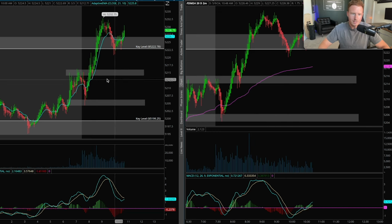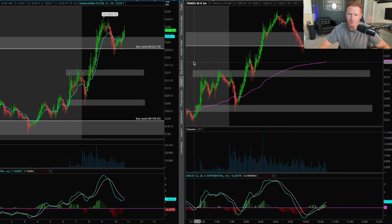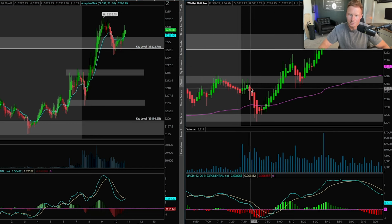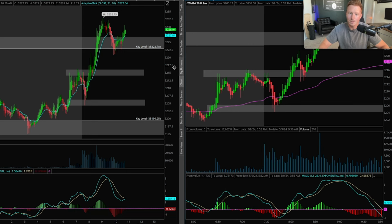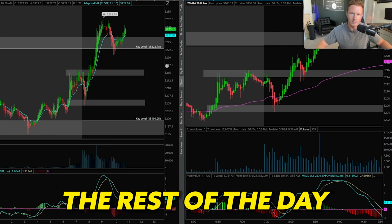Now, if we look at today where the market opened, on the 5-minute, as you can see, the trend was obviously up. We bounced off our demand zone and we're consistently going up. What happened when the market opened, as you can see, let's just go into the 2-minute, we started getting some selling. This is very common. Typically the first 30 minutes after the market opens is important because it usually tells you what's going to happen the rest of the day.